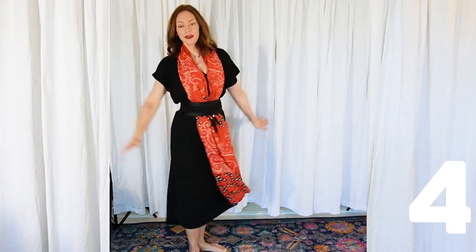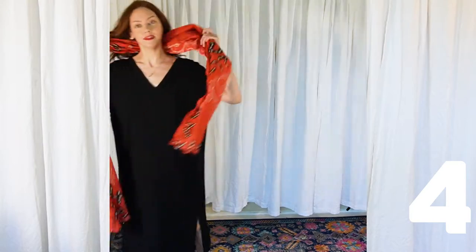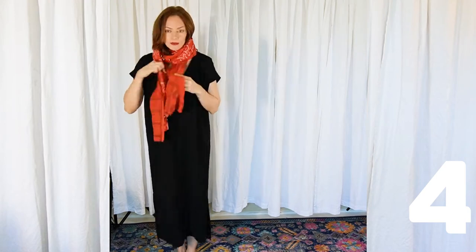I'm just gonna stay barefoot. I am not here to style shoes. But you know what? That's not a bad look. I like it. I don't usually style scarves like that, but pretty. Another way you might style this is make it really, really wrapped around twice and big. And I do this in cold weather. And I wear this with my coat. It's a very pretty color.